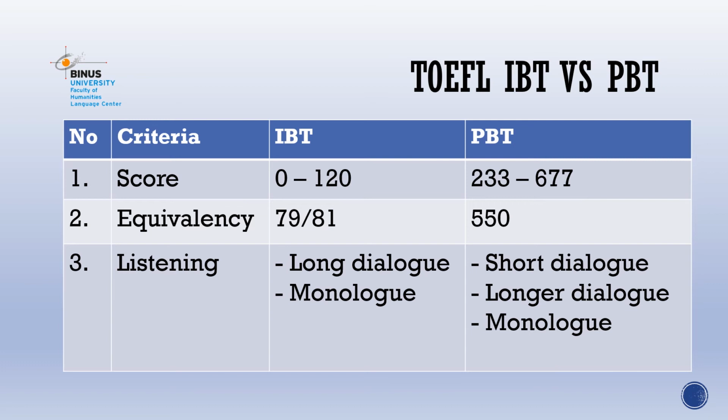The other criteria is the listening. In this listening section, the IBT having long monologue and dialogue. However, in PBT, it is more in a short dialogue, longer dialogue, and also monologue.